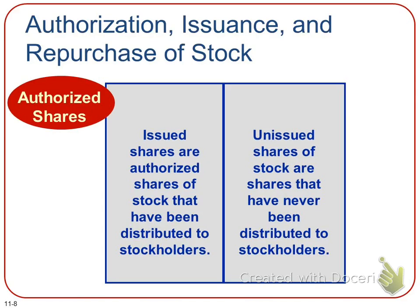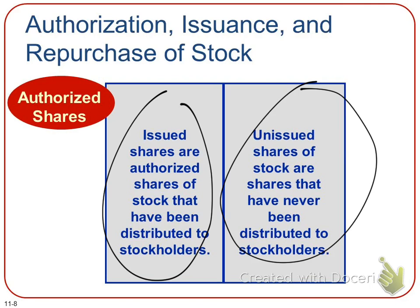After they go and ask for that, there are 2 different categories. They have what's called issued, and they have what's called unissued. They're pretty self-explanatory. All right? So underneath this, we have issued, which is what has been sold, and we have non-issued, which is what is unsold. So the number of stock that is issued plus the number of stock that is unissued equals our authorized shares.